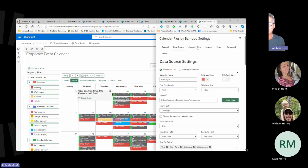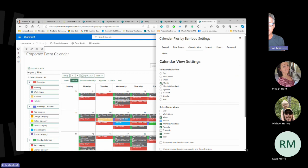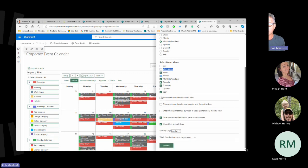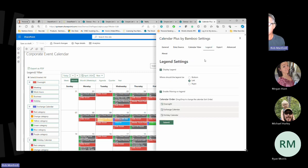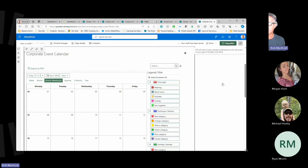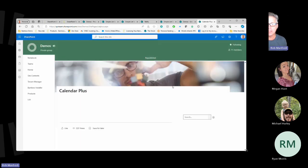Once you've got your data sources, you can do some nice things with the view. You can choose the default view when users come to that calendar, so we can change it to weekdays. You can choose which views you want to show to the user up here at the top. So we'll add some more views. Let's add in our week numbering and groupings by week number, if that's important to your organization. And we can also move the legend. Let's move it over to the right side. I can reorder my calendars in the legend as well. We'll go ahead and submit all of that. And we have updated the settings now for this calendar.